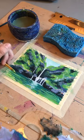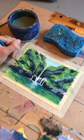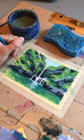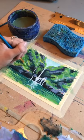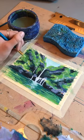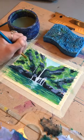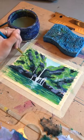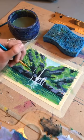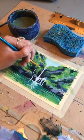As you can tell, I can't sit in one place on a painting for too long. A lot of people work their way across, but I don't have the patience for that. I like to do, I don't know, kind of just jump around and then eventually see how it works out. Starting to look a little better.